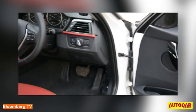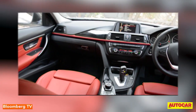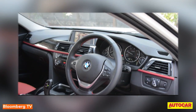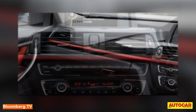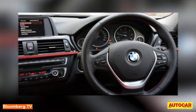After the C-Class, the 3 Series cabin looks decidedly plain. It's not just the all-black color scheme, you can have it in beige with a classy wood trim too. But it's just that the design looks a bit too similar to every other BMW. And while the quality of materials is in no way bad, it just isn't as good as what you get in the Mercedes. And it just doesn't feel as special.